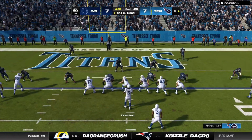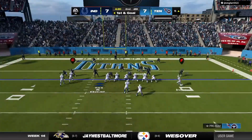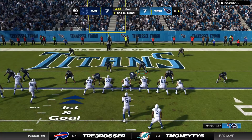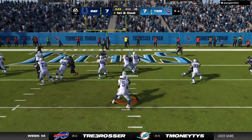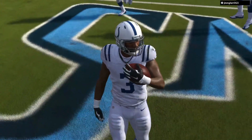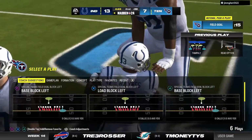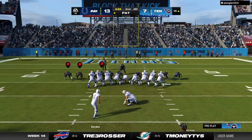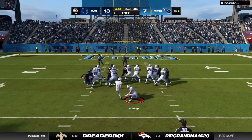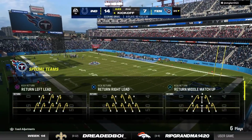Got it. Now receiver in motion left. And here's a handoff out of the gun. And he takes it in for a Colts score. A great effort there. His 8th rushing touchdown on the year. And the Colts have taken the lead. Point after, right down the middle. And that makes the score 14-7.